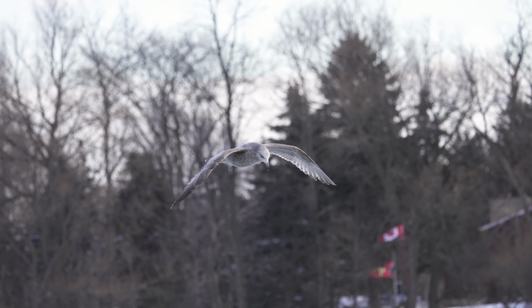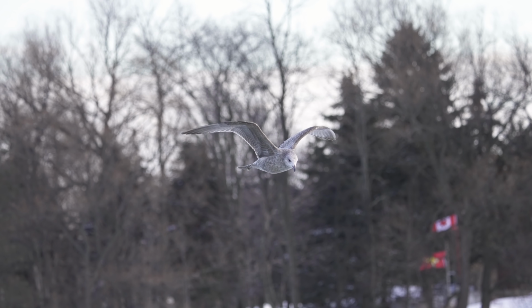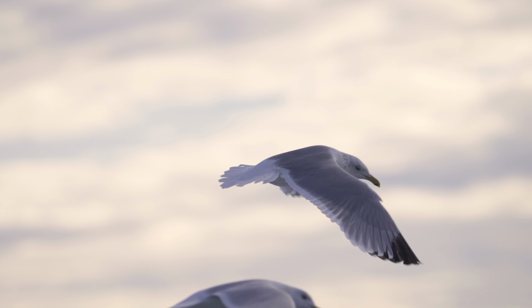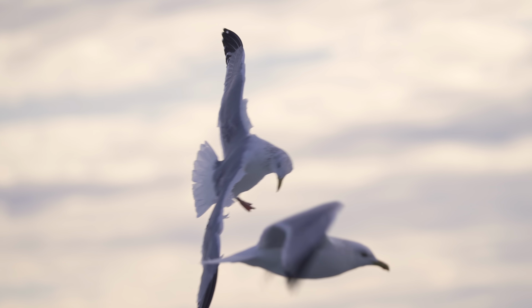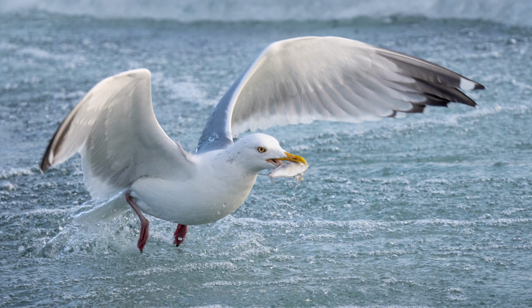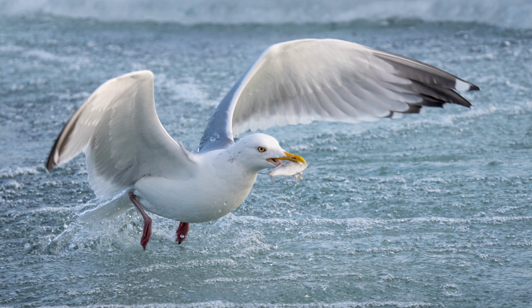Directly above the water, the gulls were able to hover in the strong winds and wait for any unsuspecting fish to swim within view. Once they locked onto their target, they'd plunge their entire bodies into the water and try to make a quick getaway before any of the other gulls realized they caught something.